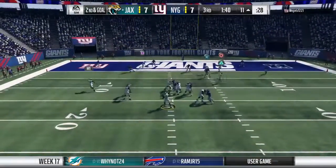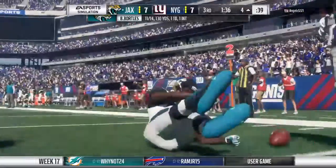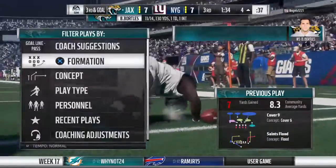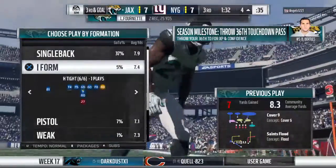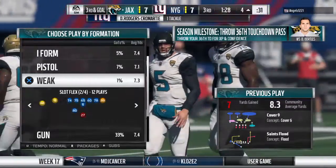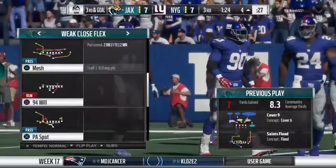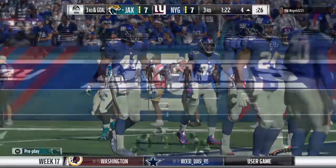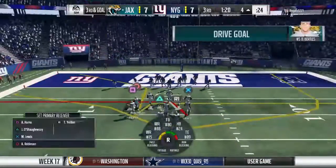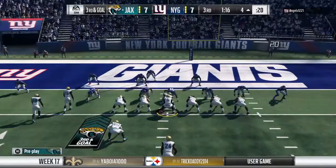Now Bortles. He'll check this one off to Fournette. And the stop will come inside the 5 at the 4. They'll wind up getting 7 on the completion, but they'll still be faced now with a 3rd and goal situation. The offense on third down, a perfect 3 for 3 as they look to keep that streak going. They're looking at a 3rd and goal here.